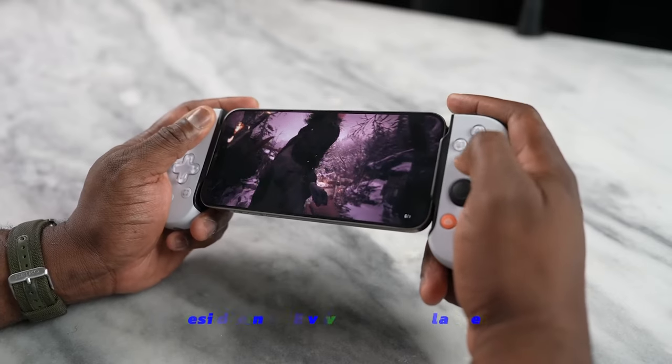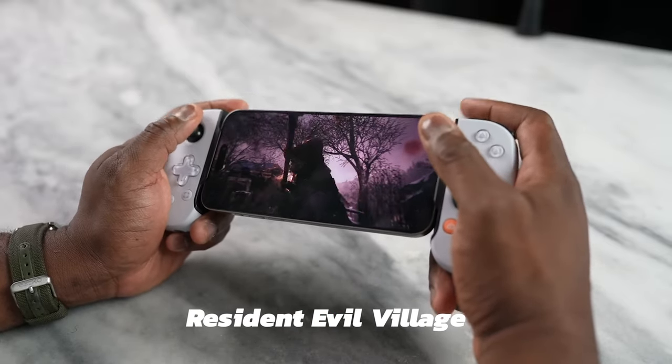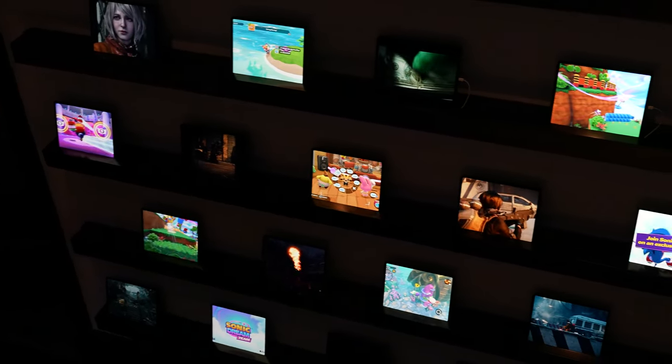So Apple is really serious about console-level gaming on the iPhone. And we saw the announcement of Resident Evil Village during the iPhone 15 Pro and Pro Max launch. Got to play the game. The game's available now. It plays really well. It looks really good. But that's not where they're stopping. There are more games coming out.